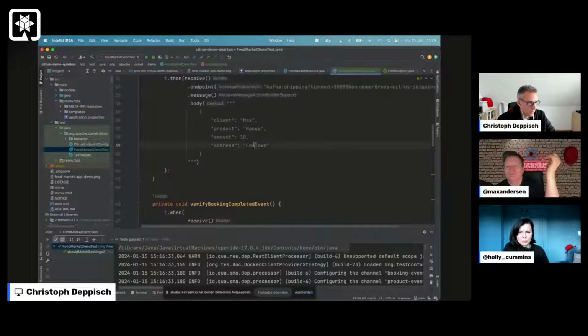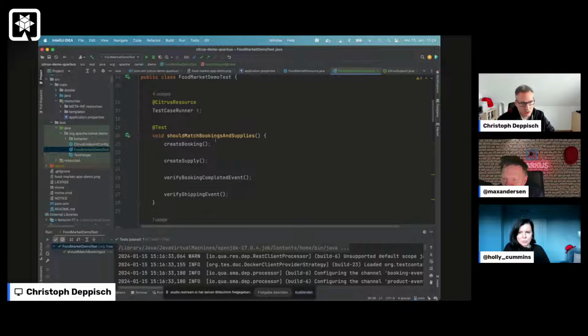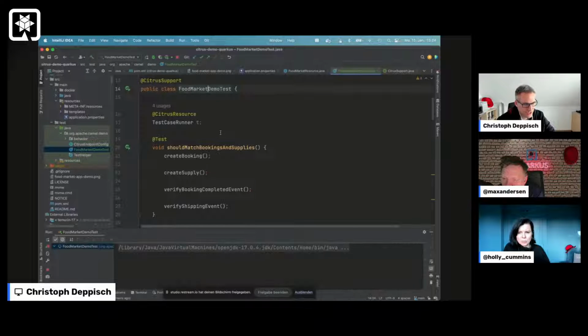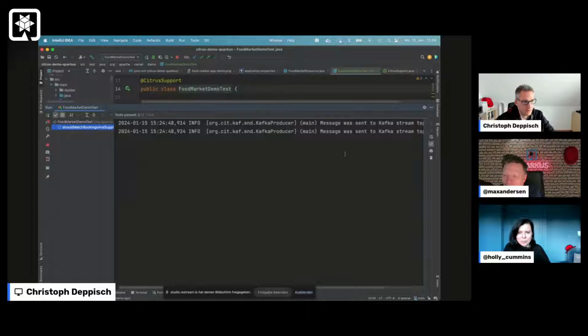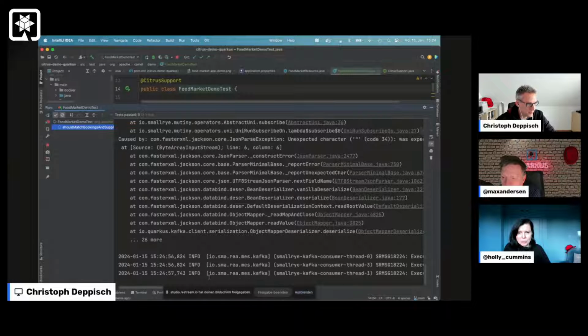And no worries, we will gradually in this demo just improve this test step by step. So this is just a very simple thing now, like prototyping your test, and it actually should run. So hopefully, if I don't mess up my JSON, it should send out this booking Kafka message. It should send out the supply that matches, and then it verifies the booking completed event. And now I screwed up, as I said, unexpected character.